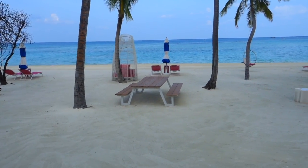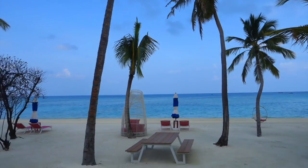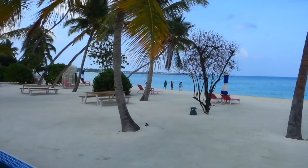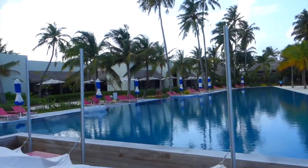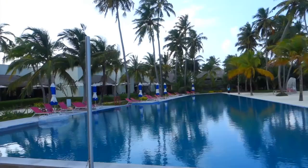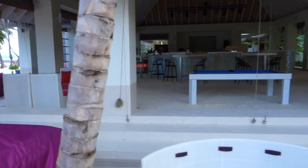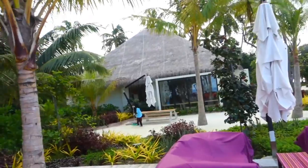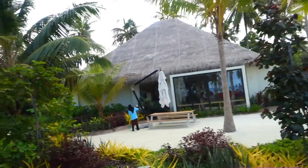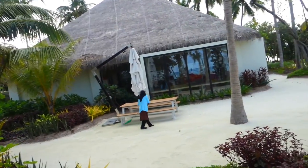These benches remind me of Switzerland. We have the same in the mountains. And as you can see, the pool is huge. If you are a pool fan, that's your place actually. There is the bar. And there's something, I think it's actually a coffee bar, where you can have an espresso or a cappuccino during the day as well.